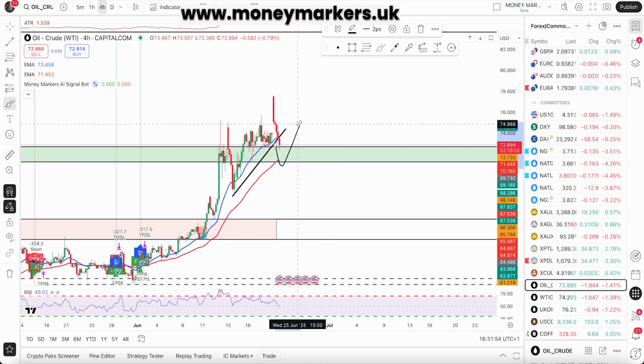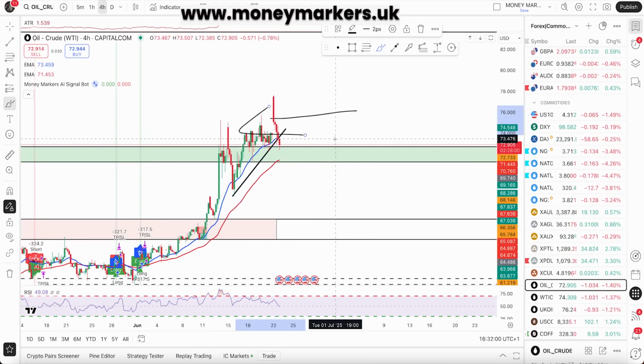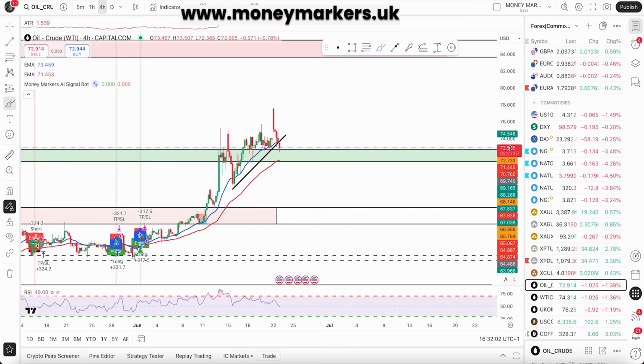I will not hang on with my trades. Once I have my 1 ATR or I have a 1.2 to 1 reward to risk ratio target hit, I will exit my trade because anything can happen with crude oil. Very important to cut your profits once we have the conditions. So keep an eye. We are now in the level of trend continuation support zone.